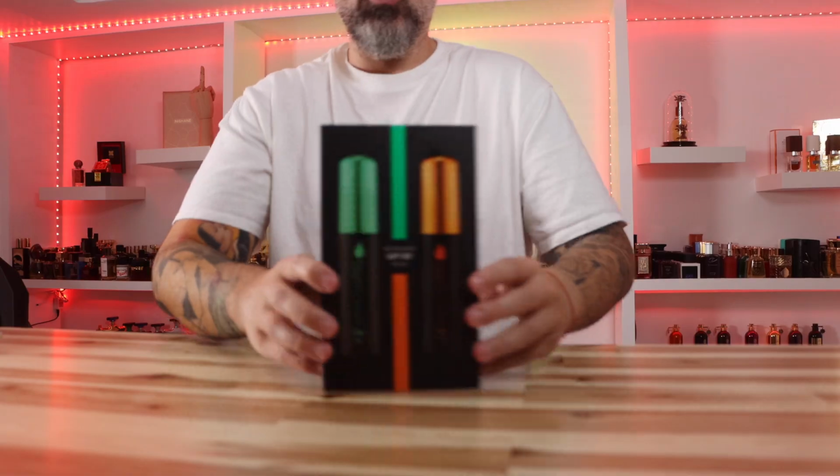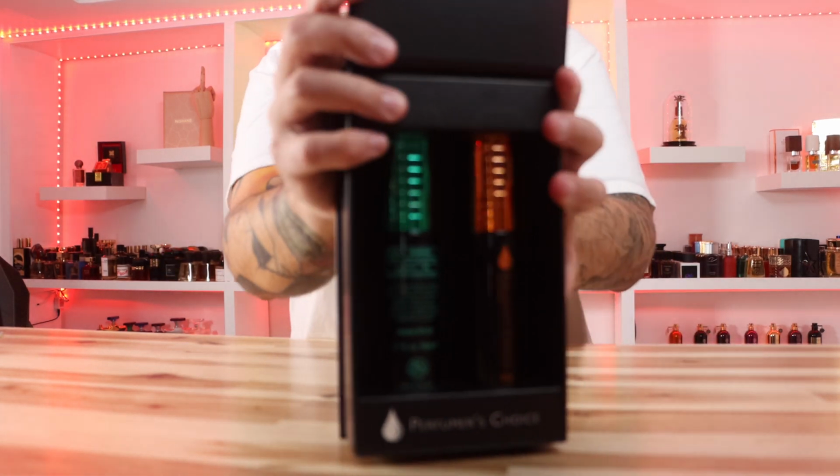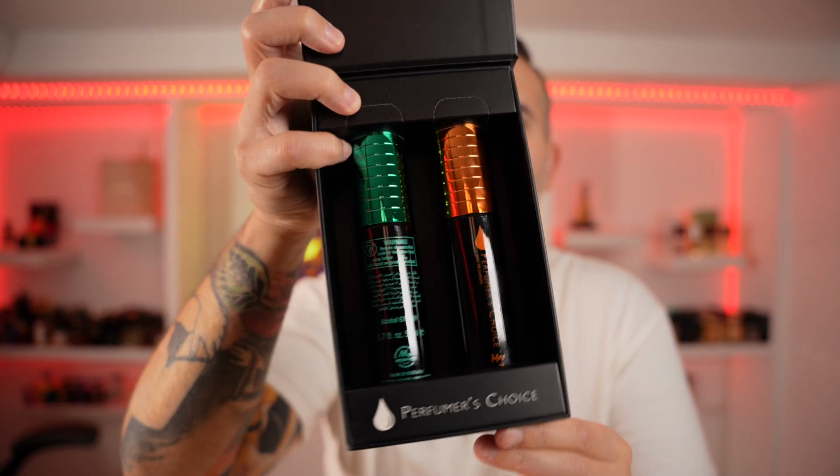I haven't smelled them yet. They just came in. I just ripped them out of the packaging. So let's check them out, shall we? Let's crack these open. And okay, so this is what the fragrances look like. It literally looks like two random sex toys.